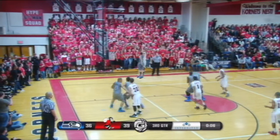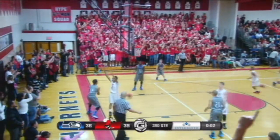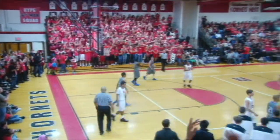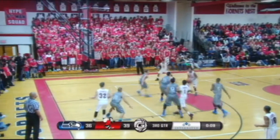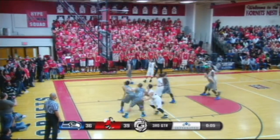With another bucket. Now back out top to Wingfield. Over to McKenzie. He'll pop the three. Got it. Big right shot at the buzzer. What a shot. They work it around and they find a way. And Malcolm McKenzie, who has played terrific defense.